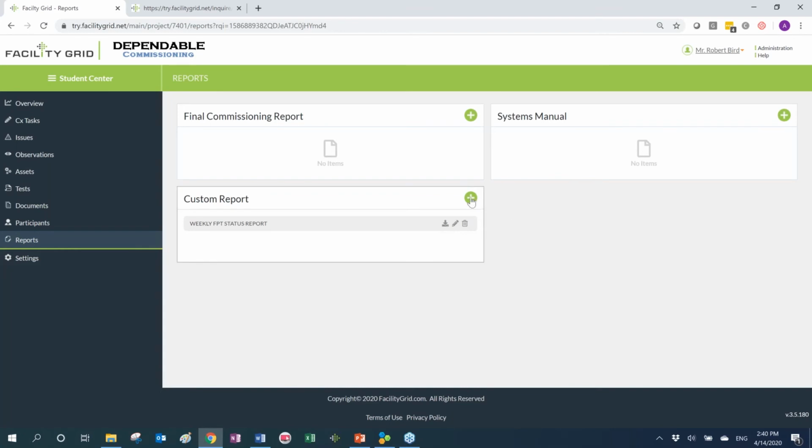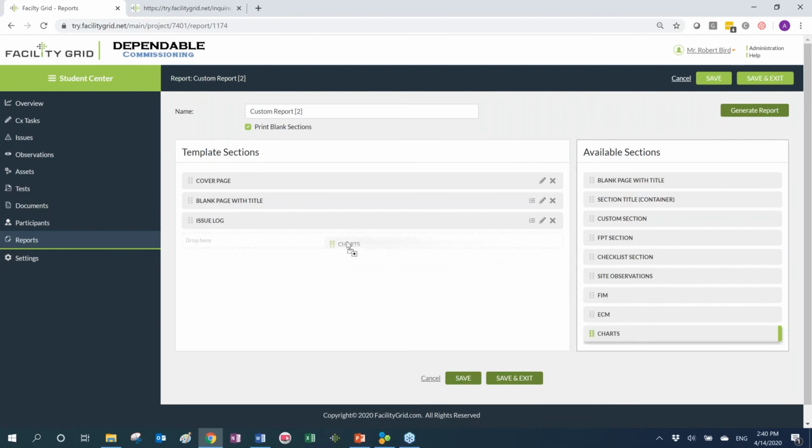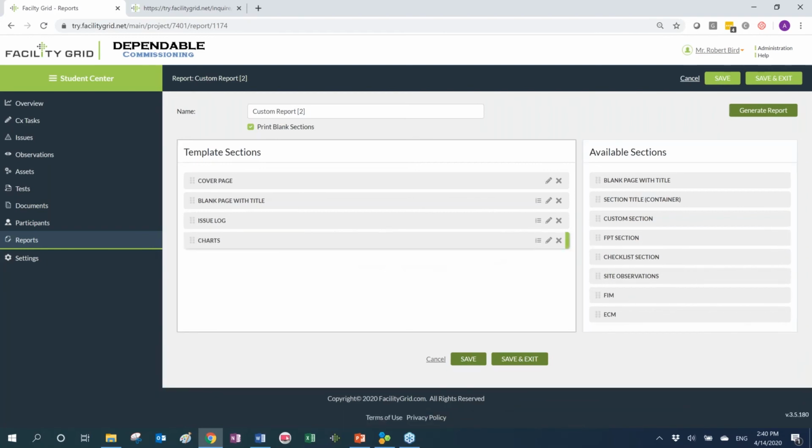So to do that, you simply click on the plus button and just throw together an outline of your report. For example, you can say, I want to have a blank page with title. I'm going to be reporting on the issues log status, so I can throw an issues log in there. And I also want to add some charts. You're probably familiar that Facility Grid provides you with different reporting capabilities in terms of the charts on status and progress. And so you can add them as well. So that's it. Now I can just simply click on save, generate report, and Facility Grid will generate that report for me. So this is really that easy.